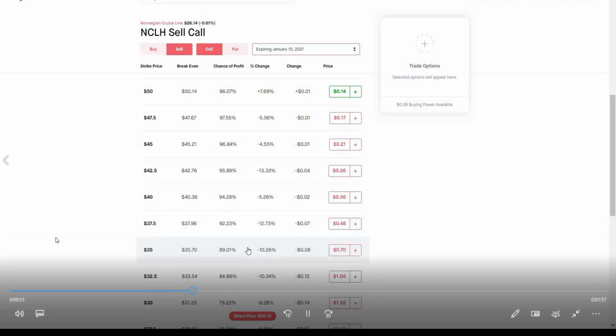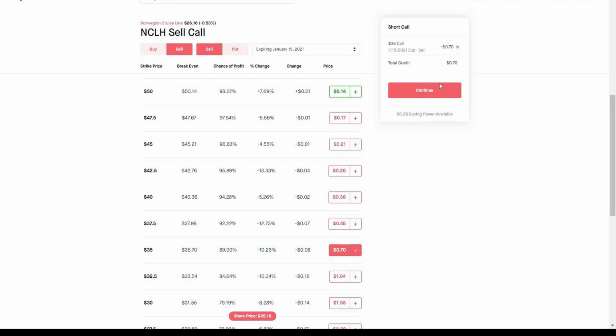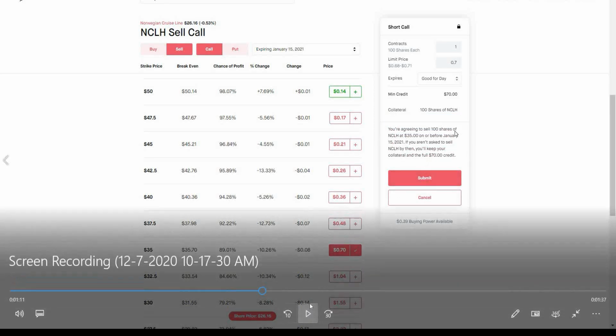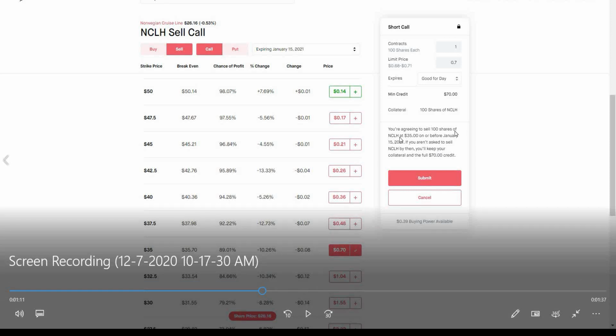So I'll show you exactly how this is done. You click on the price. There's the 70. Total credit is $70. So this equals 100 shares, which you have. Review order. Then if you read the print right here, this says you're agreeing to sell 100 shares of NCLH at $35 on or before January 15, 2021.